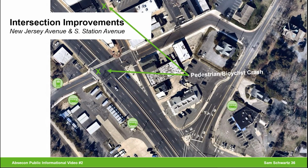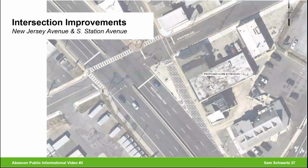The next location is the intersection of New Jersey Avenue, Station Avenue, and the White Horse Pike. This area has a history of pedestrian and bicycle crashes and is also across the street from the train station and several bus stops. The slip lane off of the Pike onto New Jersey Avenue may encourage vehicles to enter the downtown at high speeds, causing dangerous conditions. Two alternatives have been developed. Both include closing that slip lane.